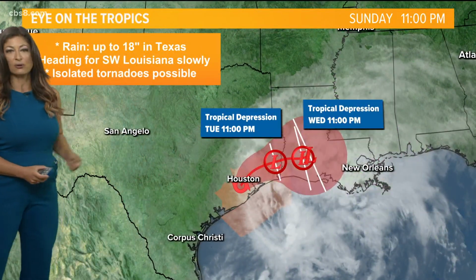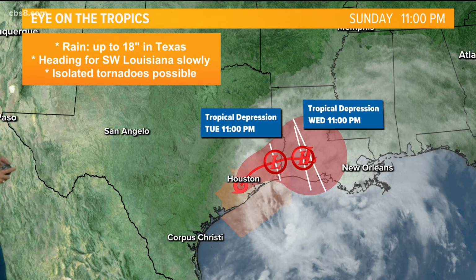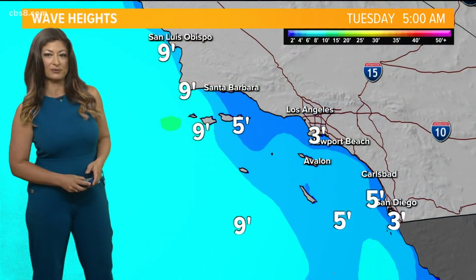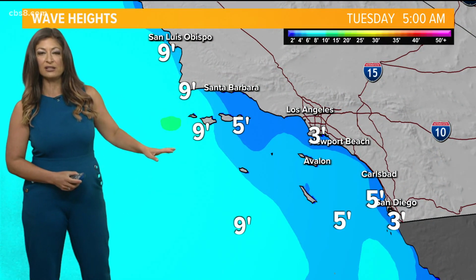But look at that. Storm totals up to 18 inches for parts of Texas and southwest Louisiana. It's just going to hover over there slowly. Isolated tornadoes are possible. Sometimes we get these twisters coming out of storms like this. Let's bring you back to the west coast here and show you what's going on.